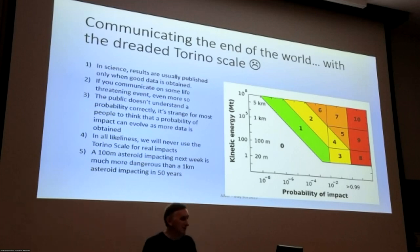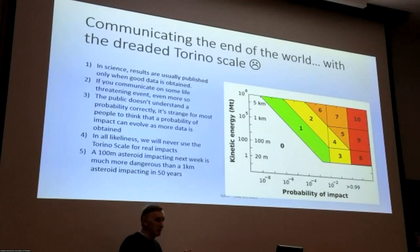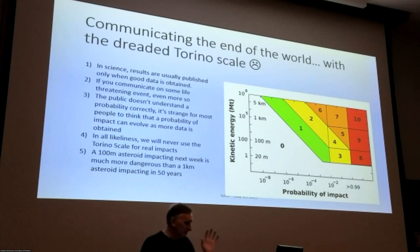The reality is that it will very likely never be used on a real case. It's just a tool to make some hype and some false information, because basically we calculate things in real time. And that's a NASA policy.